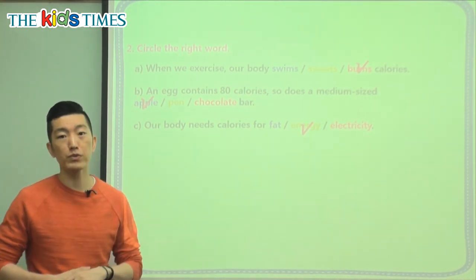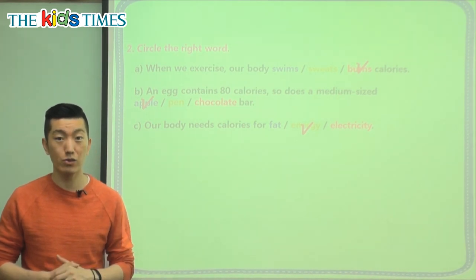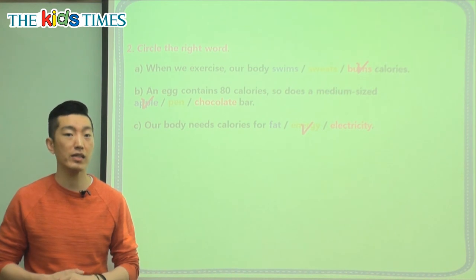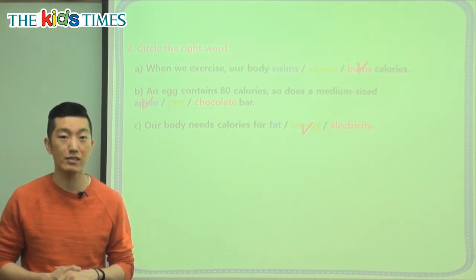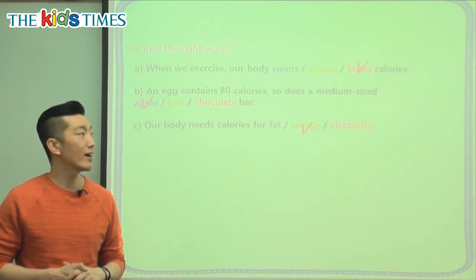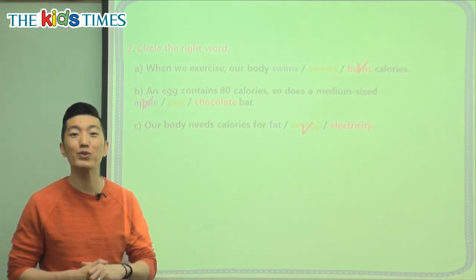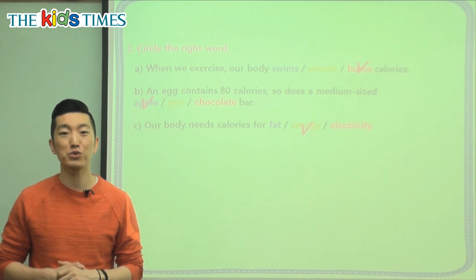I hope from today's article you remember the word calorie, and that when you eat, maybe you want to find out how many calories are in the food that you eat. I hope you make a healthy choice, and your body becomes healthier as you educate your mind. I hope you learned a lot from today's article, and I will see you again next time.